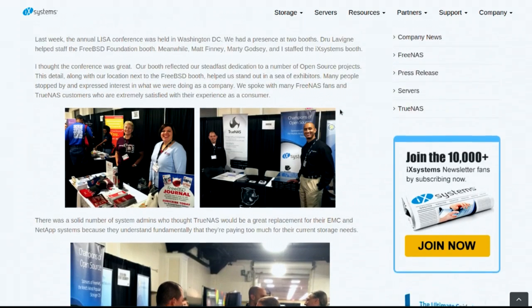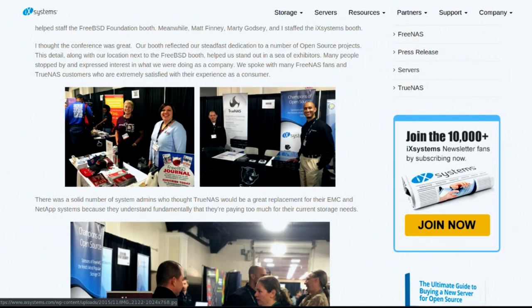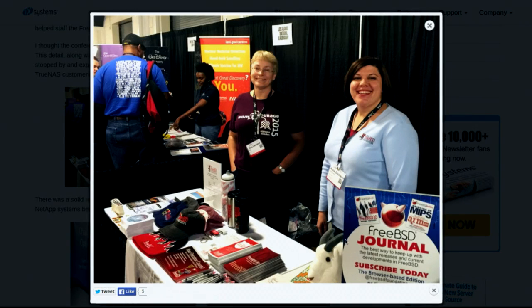Yep. That's pretty cool. Groff was also there. Oh, good. Oh, yeah, you can actually see him in the picture there. Which one? The first one with Drew and Deb. Yeah. Or not Drew and Ann. Oh, there he is right there. He is right there in the corner. Boom. Goat spotted. Goat spotted.